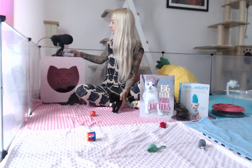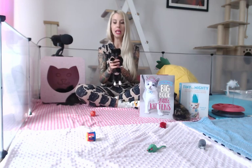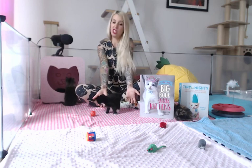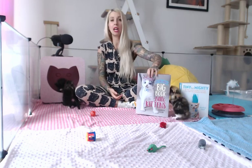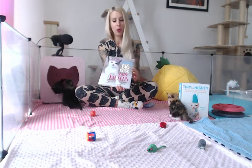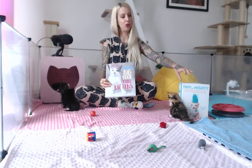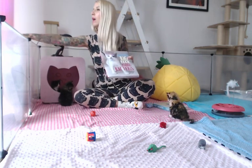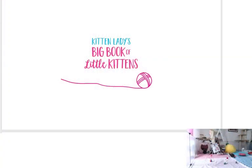Okay, so I am fostering these little kittens, which means that they're not my cats. They're gonna go to another home, but they just needed a safe place to go for a couple of weeks while they grow big and strong. So that's what I'm going to be talking about in my book, which is Kitten Lady's Big Book of Little Kittens. I'm so excited to show you guys the wonderful world of kitten fostering, and I am going to put the book on the screen so that you guys can follow along and you can practice reading.